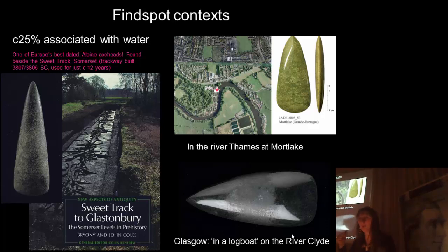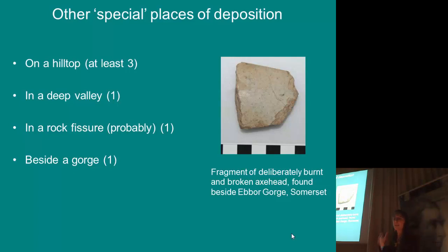And this must be one of the earliest mined flint axe heads in Britain, and also 2 or 3 different carinated bowl pots. We've also mentioned the one that was found on the River Clyde. And in the River Thames, there are several. Others were found in special places. So 3 of them on a hilltop, or one in a deep valley, one in a rock fissure, one beside the Ebor Gorge in Somerset.